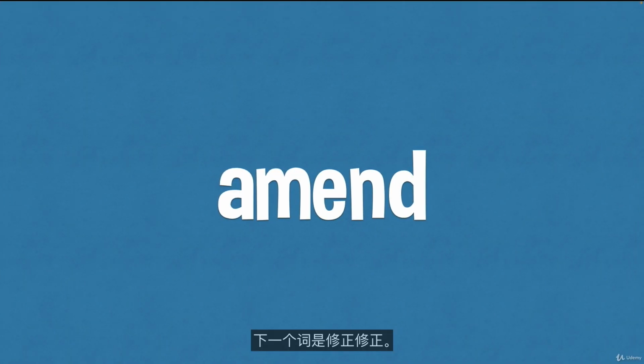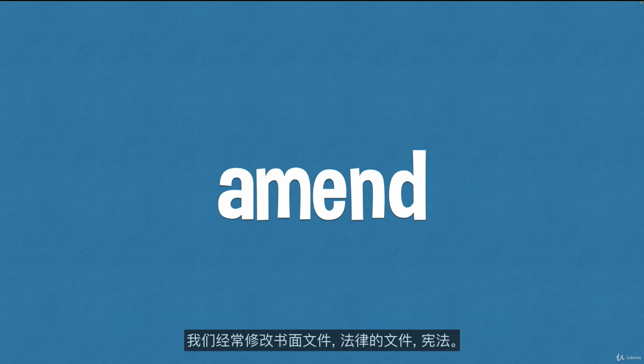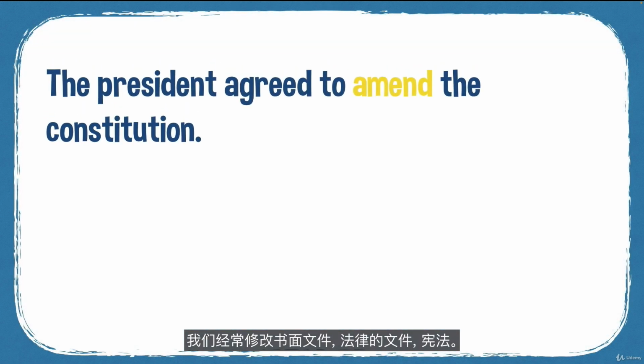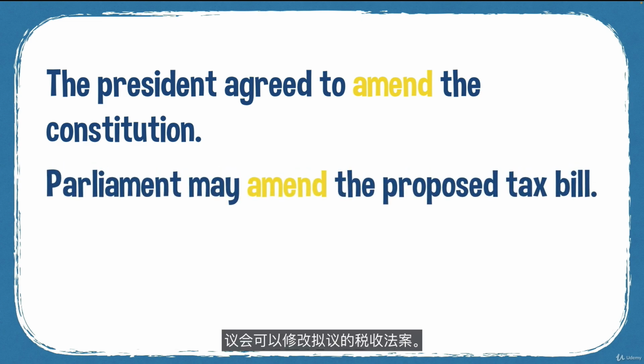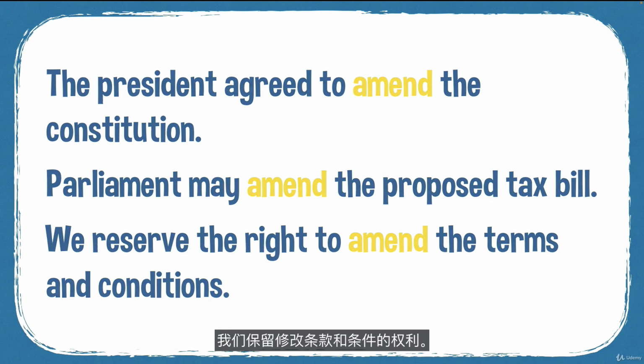And the next word is amend. Amend. So if you amend something, you change it, usually in a small way, and usually for the better. We often amend written documents, legal documents, constitutions, for example. The President agreed to amend the Constitution. Parliament may amend the proposed tax bill. We reserve the right to amend the terms and conditions.